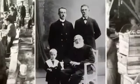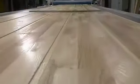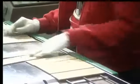Our 150-year-old history means that we're one of the oldest manufacturers of wood flooring, and today we're also Europe's biggest. We invented the modern wood floor in 1941. The multi-layered wood floor construction gained instant popularity and is now used in wood floor manufacturing worldwide.